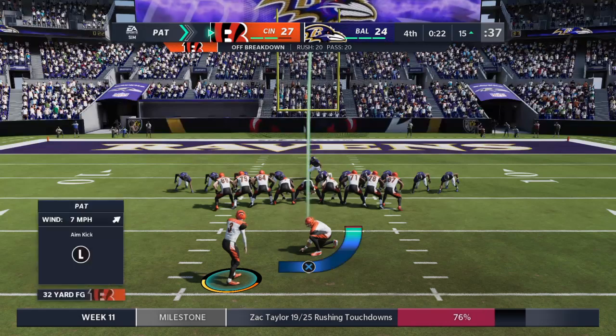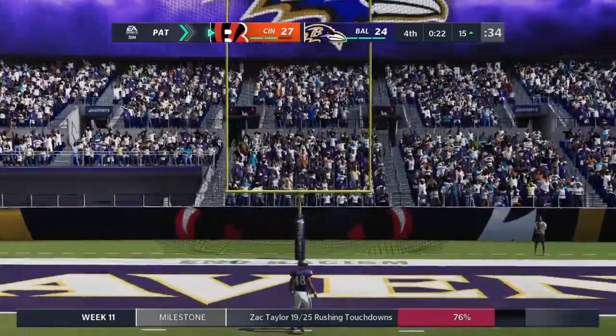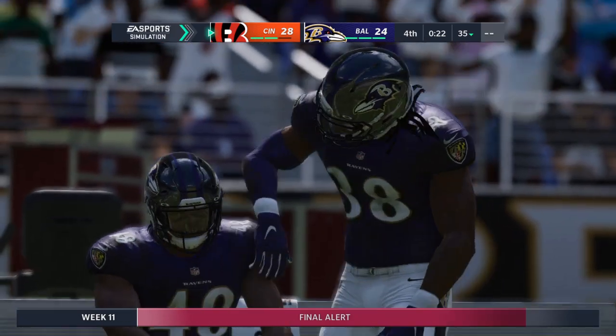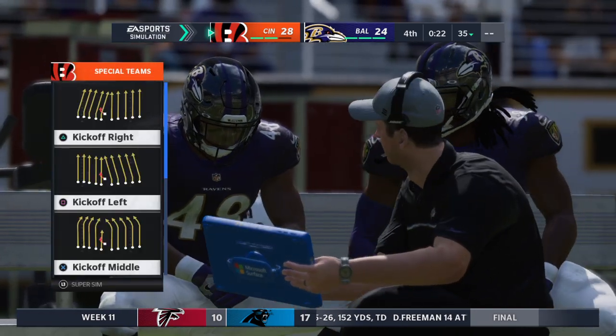On is Hopkins now for the extra point. And that will make this a 4-point game. A pretty long drive that time. 11 plays all told. And it all culminated in the touchdown run coming from Joe Mixon.